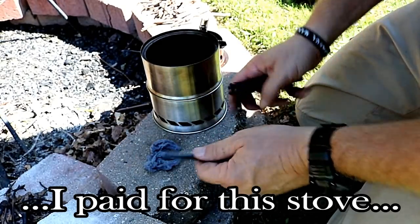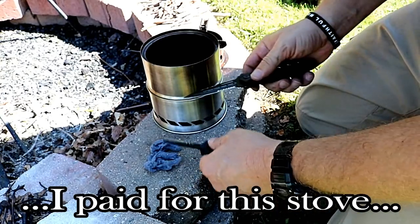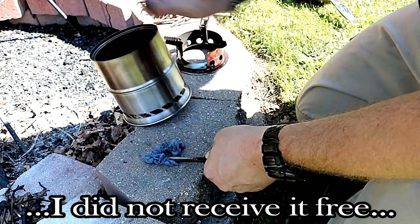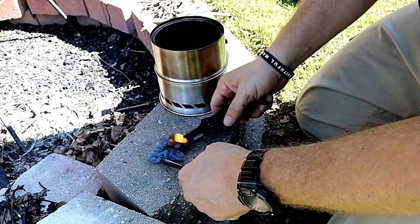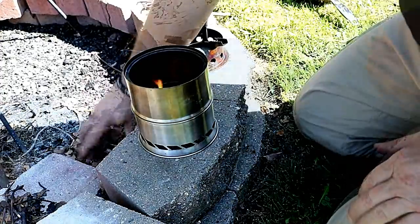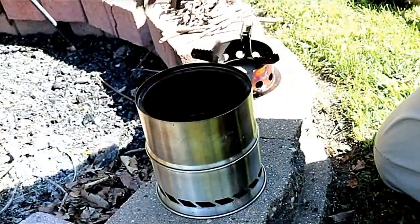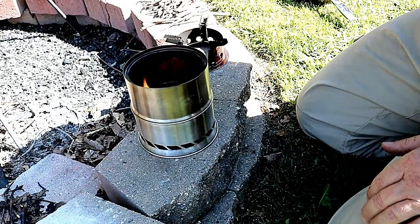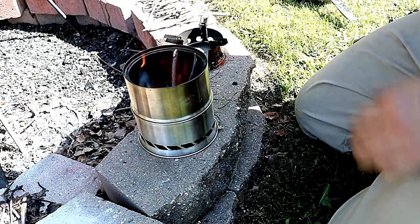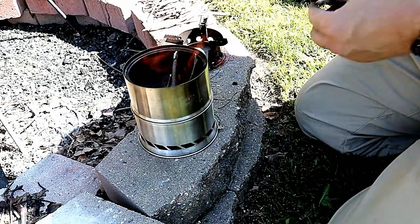So let's just see how well it works. First I'm going to get the fire going by lighting some dryer lint. And it was a windy day, and also please excuse my clumsiness. Now I'm just going to add some dried leaves to it. And now I'm just going to add some dried twigs and more leaves to it to really get it producing some heat.